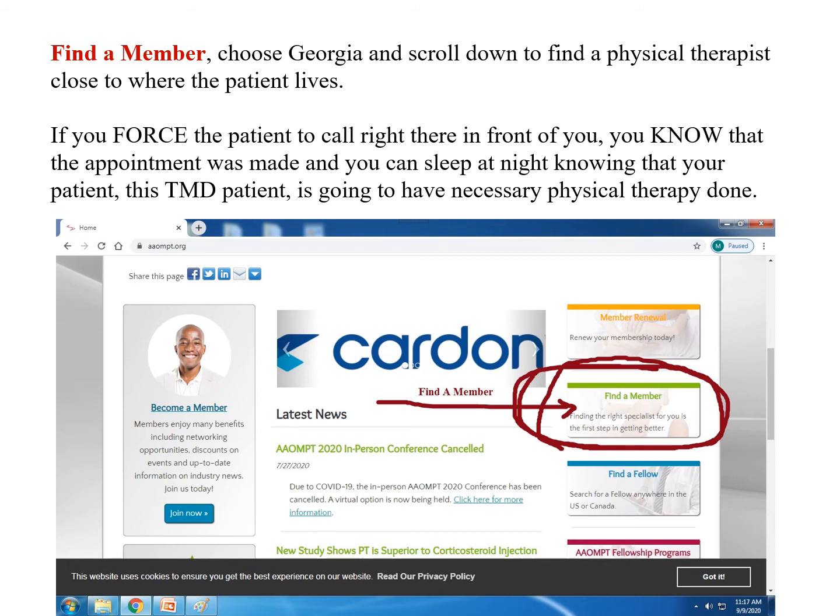So if you force the patient to call right there in front of you, you know that the appointment was made, and you can sleep at night knowing that your patient, this TMD patient, is going to have necessary physical therapy done by a correct, certified manual therapist, not by anybody else, you know?